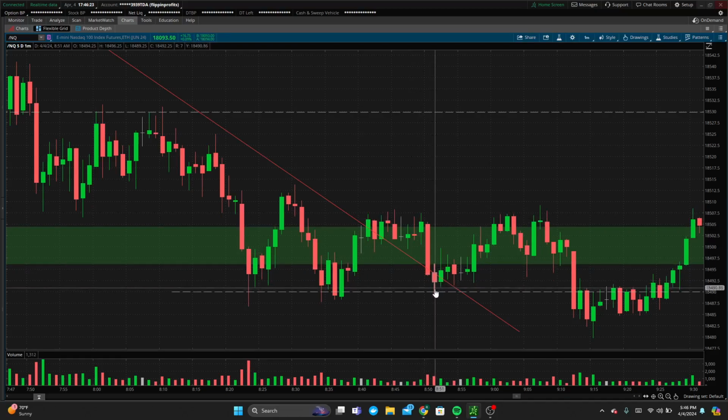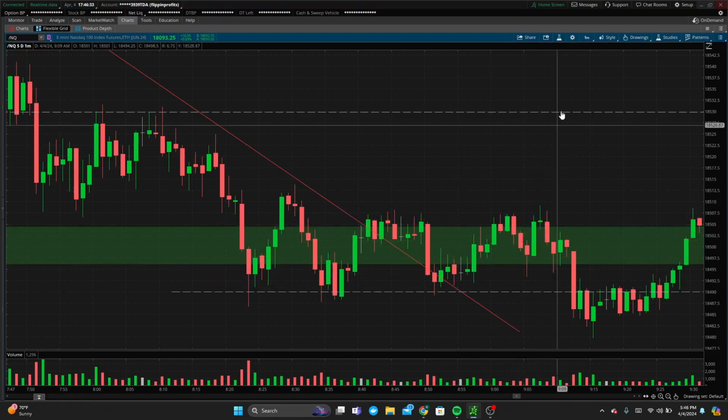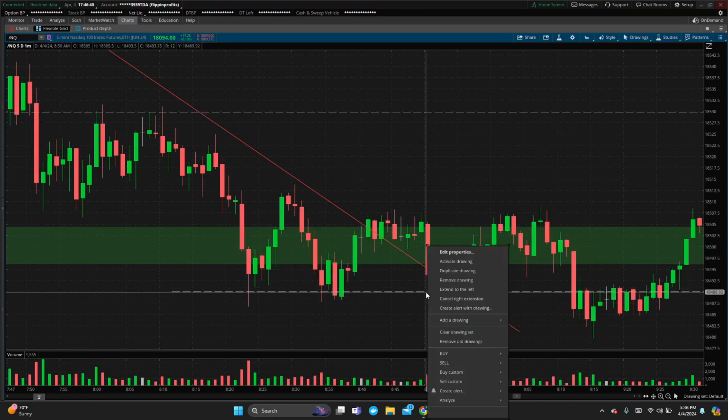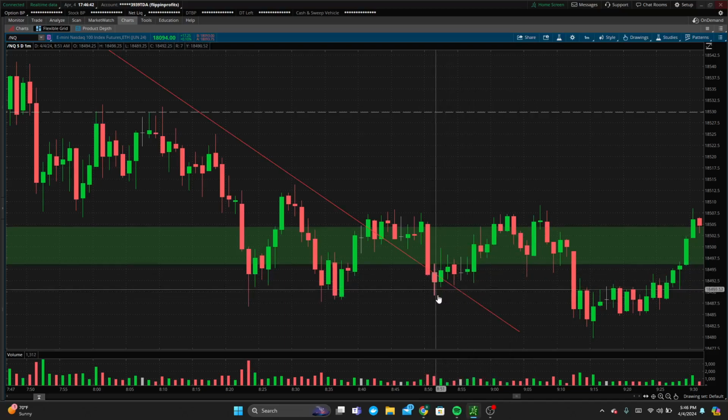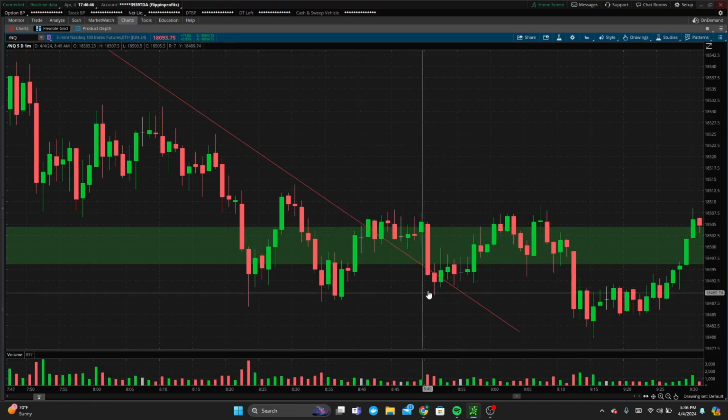This candle right here stopped me out. It stopped me out by about 1 point, pretty much exactly 1 point. From there, we did kind of push back up, but never got close to my take profit before we really came down and formed a new low. So this was my first trade of the day, and this was a loss. This was a $20 loss.